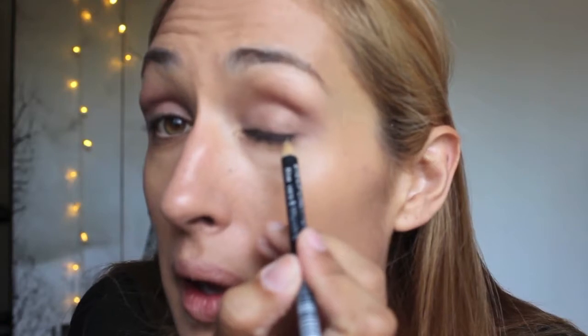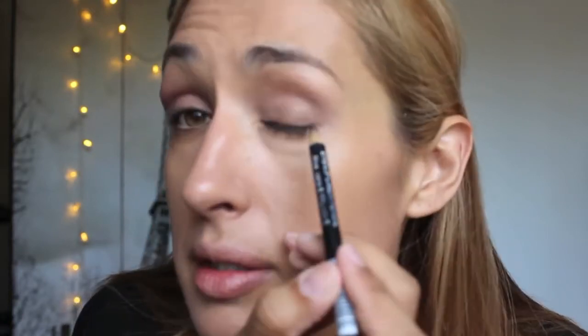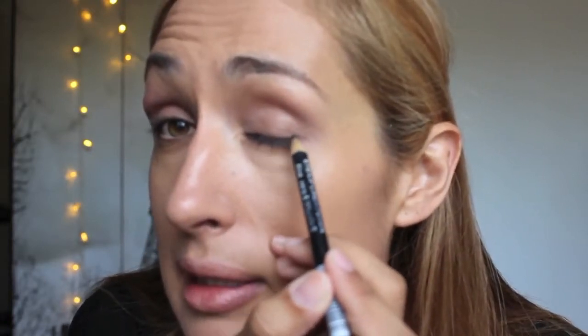Okay, so any black eyeliner will be fine. Try not to get one that's too creamy because they can get really messy. What I do is emphasize the end and come in to the tear duct, but keep it really close to the lash line so it's not too out there. I'm keeping really close to the lash line.